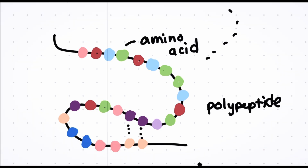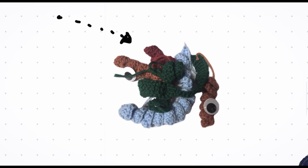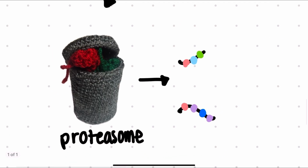The process of protein folding is still very complex, as we do not have a full understanding of how it determines the native shape. But sometimes these proteins can fold inappropriately or become aggregated. These aggregated or misfolded proteins can end up being degraded by the proteasome and be broken into small peptides to be reused by the body.